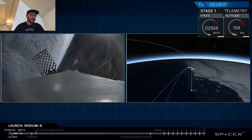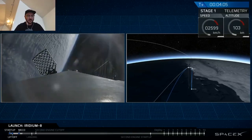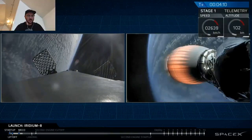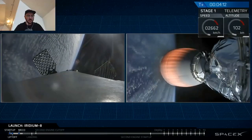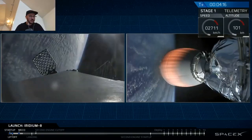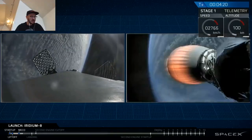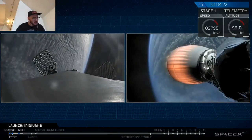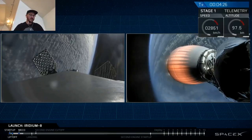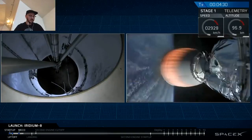So we're coming up 4 minutes into flight. In about a minute and a half, the first stage will initiate a quick re-entry burn to again slow the rocket down as it re-enters Earth's atmosphere. A minute later, we'll perform the final burn, the landing burn, which will decelerate the vehicle to a gentle landing atop our drone ship. Now, as a reminder, recovery is always a secondary objective to our primary goal of delivering our customers' satellites to orbit.